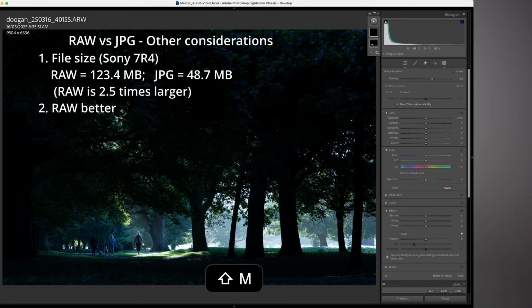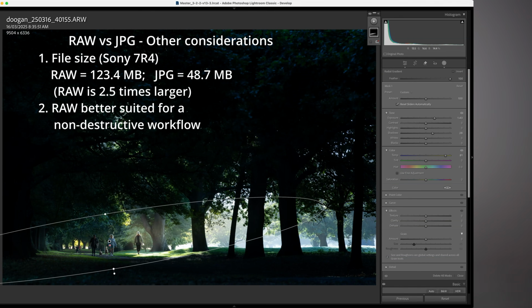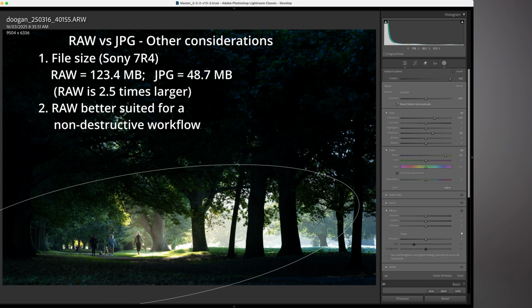The second point is that RAW lends itself more to a non-destructive workflow. That is, it's generally pretty hard to overwrite a RAW file accidentally, whereas with a JPEG file you could downsize the resolution, change it to black and white, and then accidentally overwrite it, and you'll never recover all of that original data. So I really like the non-destructive workflow of the RAW file process.